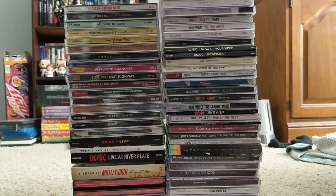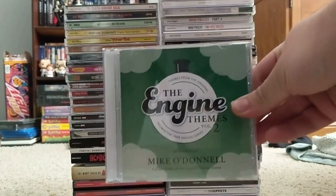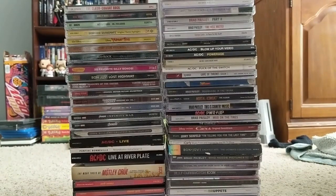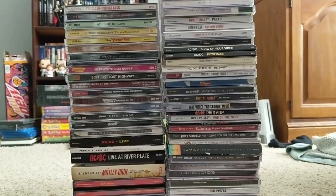Let's move back over to the other stack here. We've got the Engine Themes Volume 2 from Mike O'Donnell, one of the original composers on the Thomas and Friends series. And I've also got the third volume. I have volumes 1 and 4 on my way to me from Mike. They're not here yet at the time of recording this, but they will be in next year's CD video. And hopefully by that time, I'll have 5 and 6 as well.